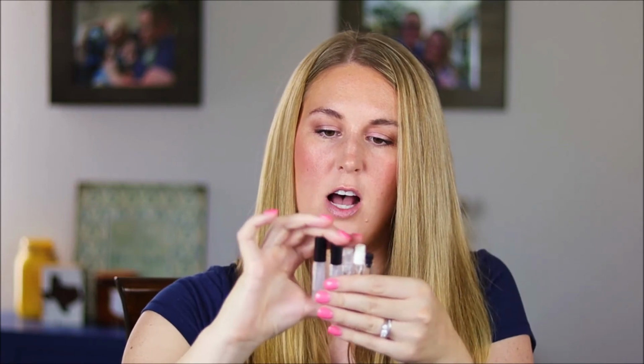Make sure if you like it, if you don't like it, and what better way to do that than through a free little sample. So I have several here that I have accumulated over the times of going to Sephora. And it gives me the opportunity to see if I really do like the scent before diving into the big purchase of the big size. So yes, that concludes my video today of what I pack when I go to travel.